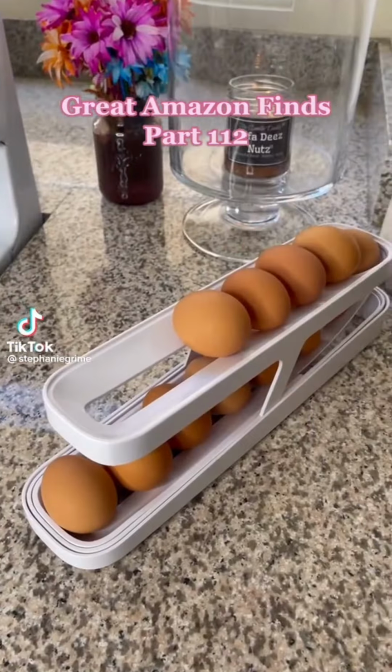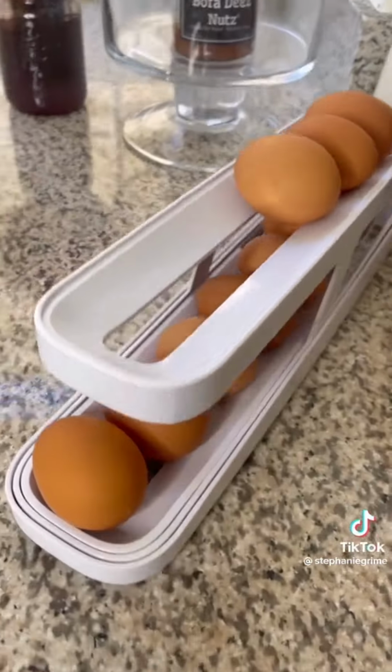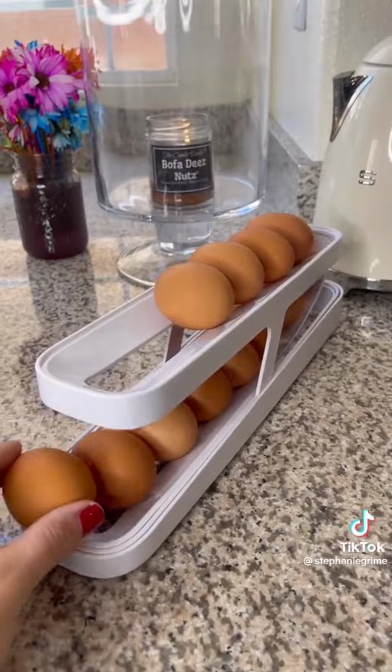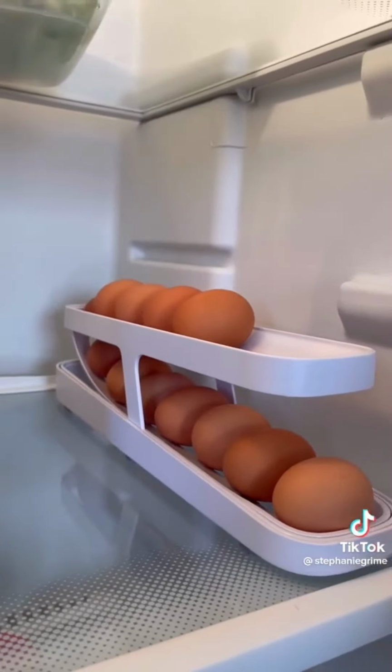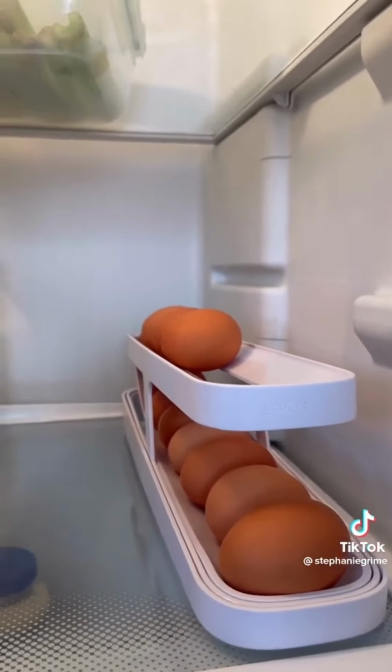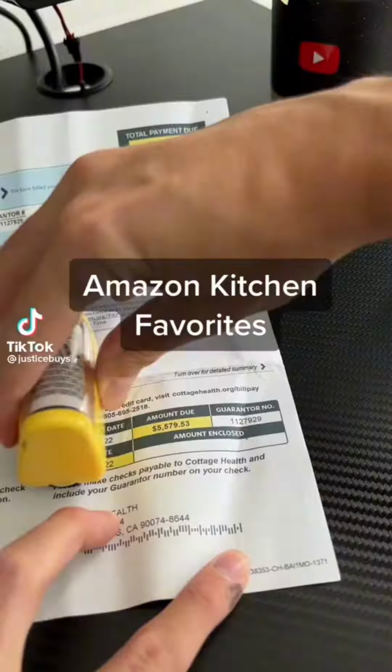Gatekeeper that I keep seeing everywhere. This is so cool, and this is the only egg holder I've ever seen that actually says space, because it's two-tiered and it's taking up the space above that's usually empty. It has a gentle rolling gravity feeder, easy access, it fits all egg sizes, non-slip feet, and holds up to 14 eggs. Amazon Kitchen Favorites.